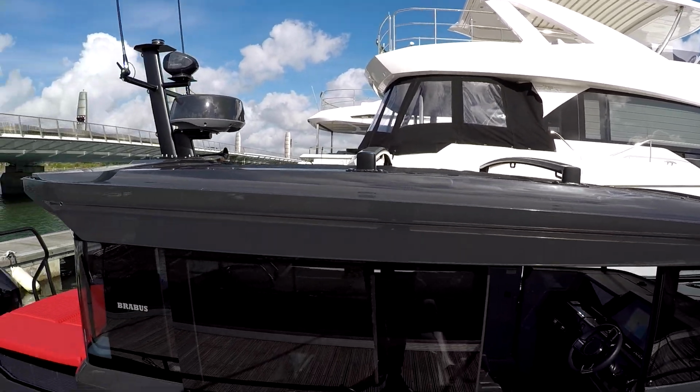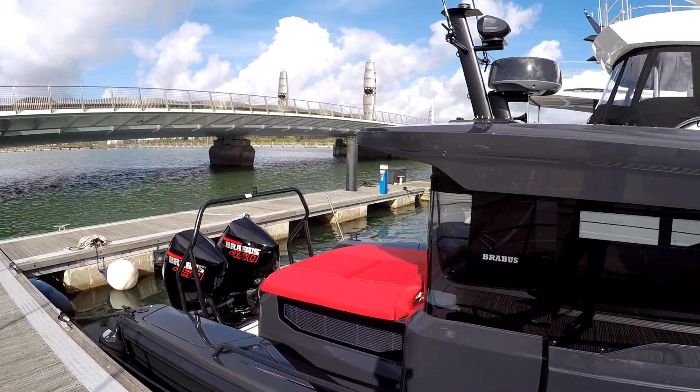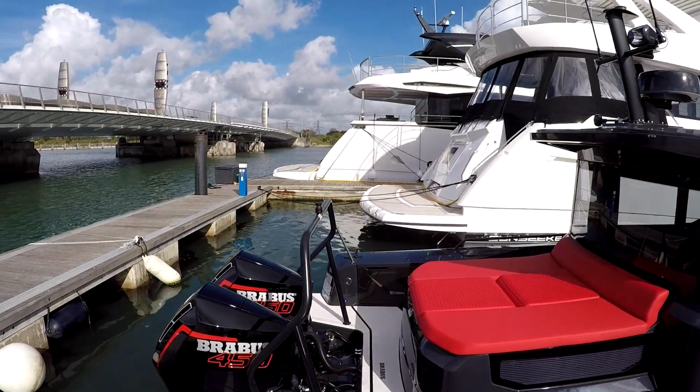So when you come to specifying this boat, there's everything on it. It's more of a case of taking off bits that maybe you don't feel you need rather than adding them on. It comes completely specified.